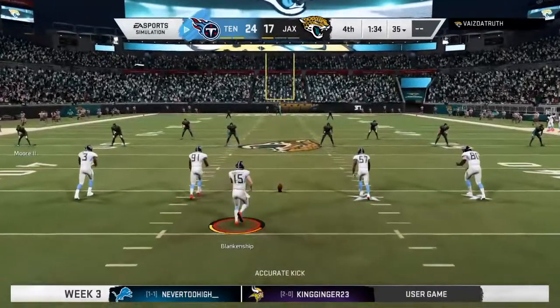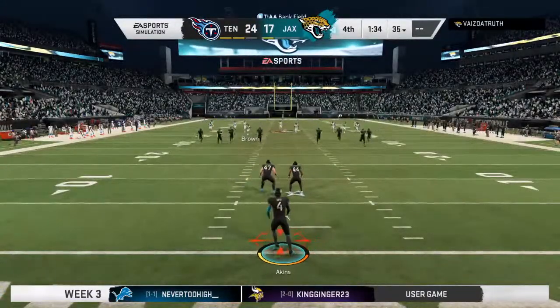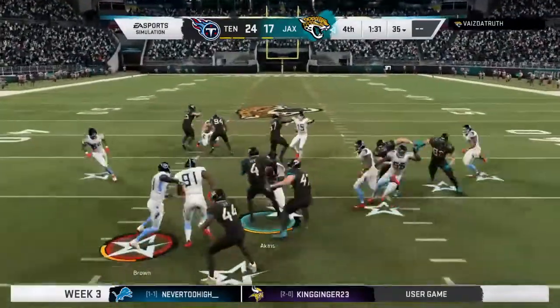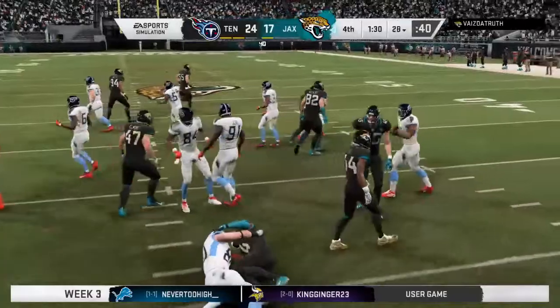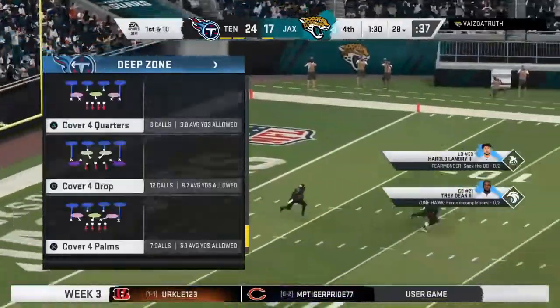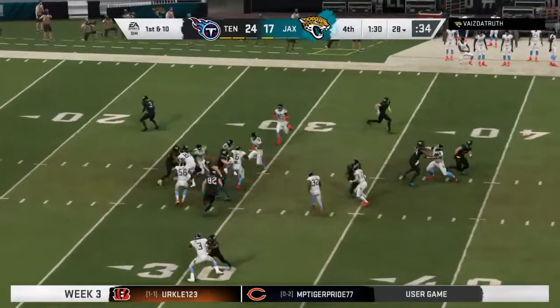From a defensive perspective, though, I think maybe they're saying, hey, we did what we needed to do, kept this a one-score game. Yeah, without a doubt, because they were able to bleed some time off the clock, right? Put themselves in a good position, but it's not out of reach yet, okay? Being able to hold them to a field goal means that they do have a chance to come back and win this game.